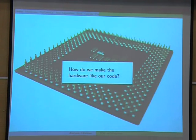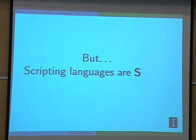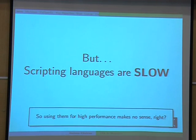Now, that begs the question: how do we make this kind of bizarre-looking hardware like our code, right? And this being SciPy India, the answer is obviously Python. But that doesn't make any sense because scripting languages are, I don't know, not fast, right? So using Python for high performance, how on earth does that make sense?